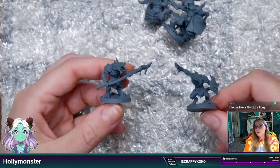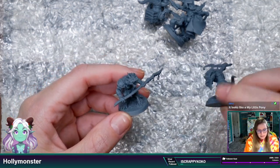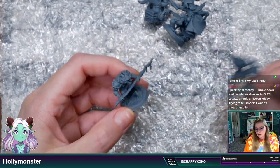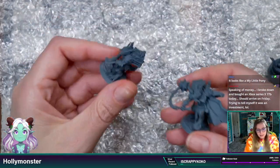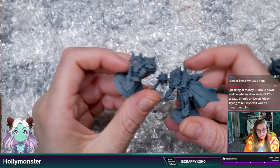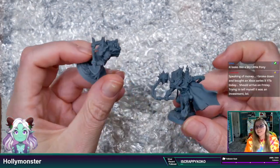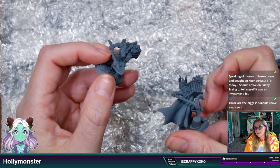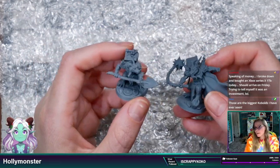I always worry about little fiddly minis that are 3D printed because they will break super easily. But these ones, for the most part, made it. This guy lost the other side of whatever this weapon was, and I can't find it. So that's okay. Biggest kobolds you've ever seen?